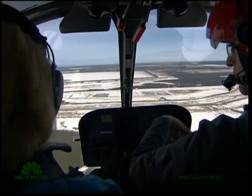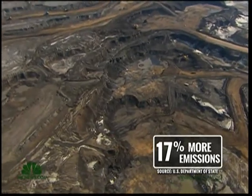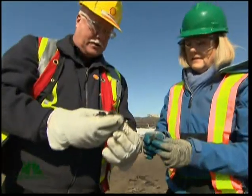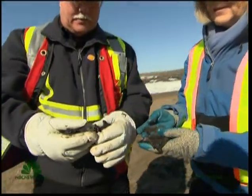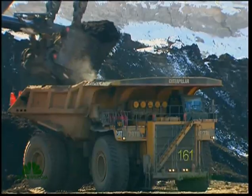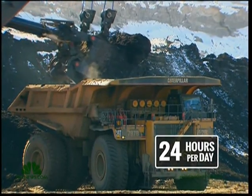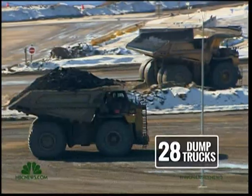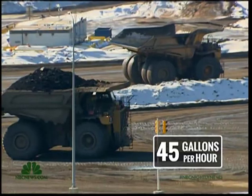Getting that oil out of the ground produces 17% more global warming gases than conventional methods, according to the State Department. You can see the oil in the sand. So this is how the oil occurs naturally. No gushers here. At Shell's Jack Pine mine, they dig for oil 24 hours a day, 365 days a year. 28 trucks, each burning 45 gallons of diesel fuel an hour.